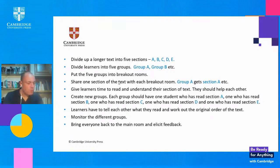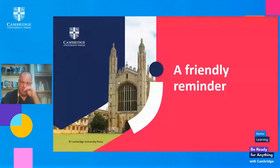Okay, we've got one more activity to look at, but before we do, I would just like to talk a little bit about activities in general. I've called this a friendly reminder, and I called it a friendly reminder because it reminds me of when I first did my teacher training a long, long time ago.